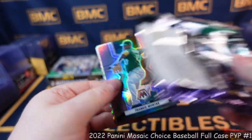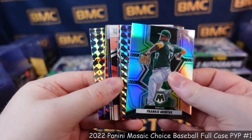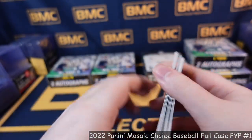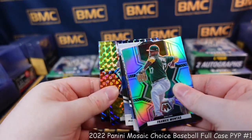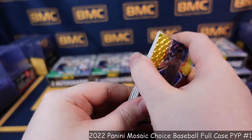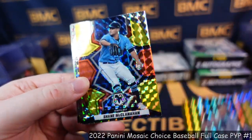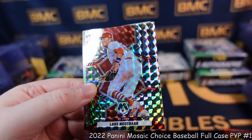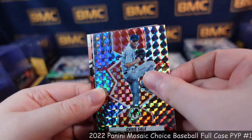Feels like extra thick for some reason. Seems there's a good reason. All those missing autos appear to be in here. So they definitely made up for it by making us have a hot box. We'll just do like this and go through all of them at once. Mitch. Shane McClanahan. Gabriel Arias. Lars Nubar. Frankie Montas. Chris Sale.